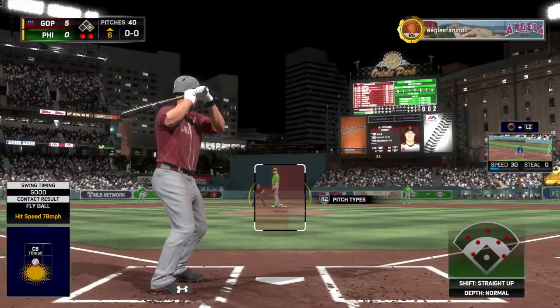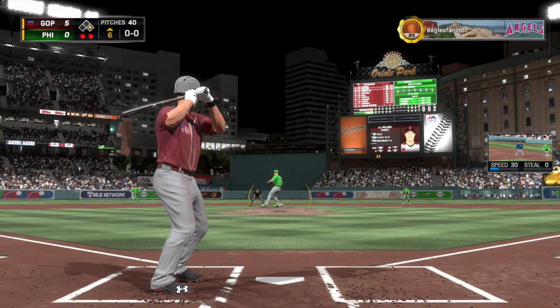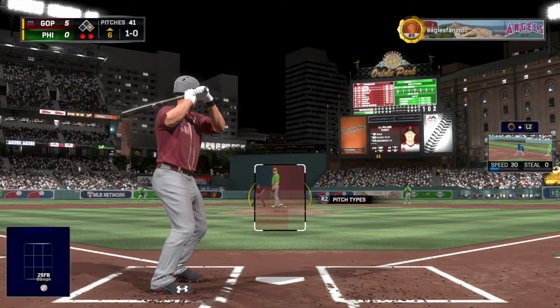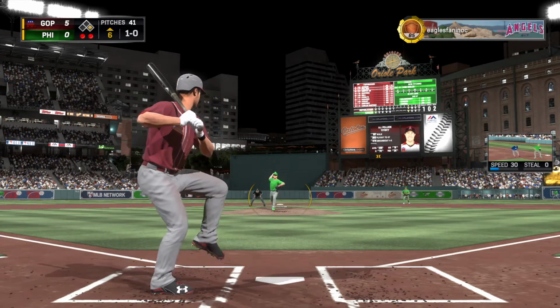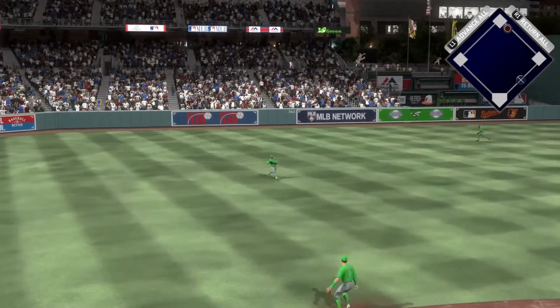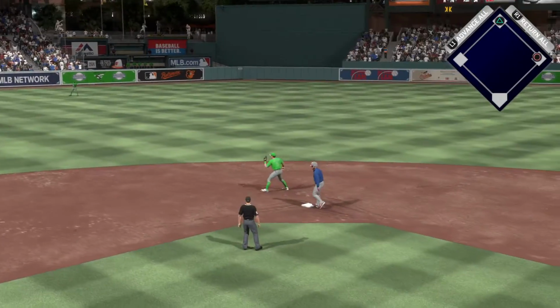Ready for another shot now. A.J. Pollock. No hits in 2 trips to the plate for him in the ball game. Now a fastball a bit too low here. It's ball 1. Hard hit ball to short. And there's his first base hit in this one.